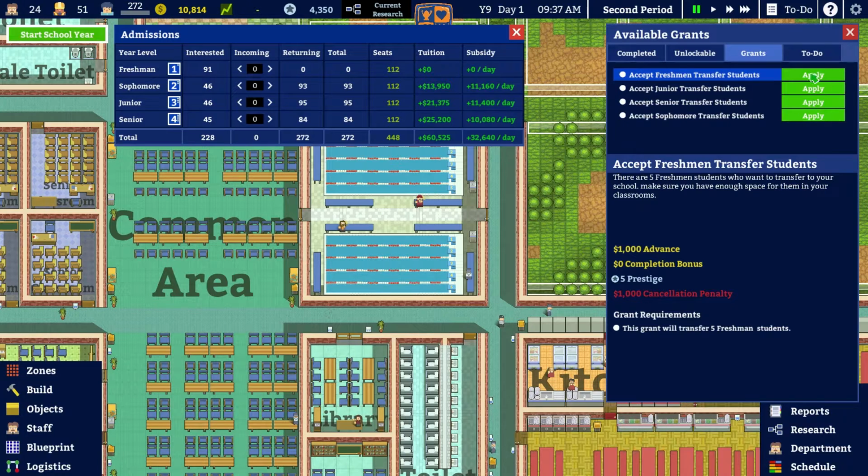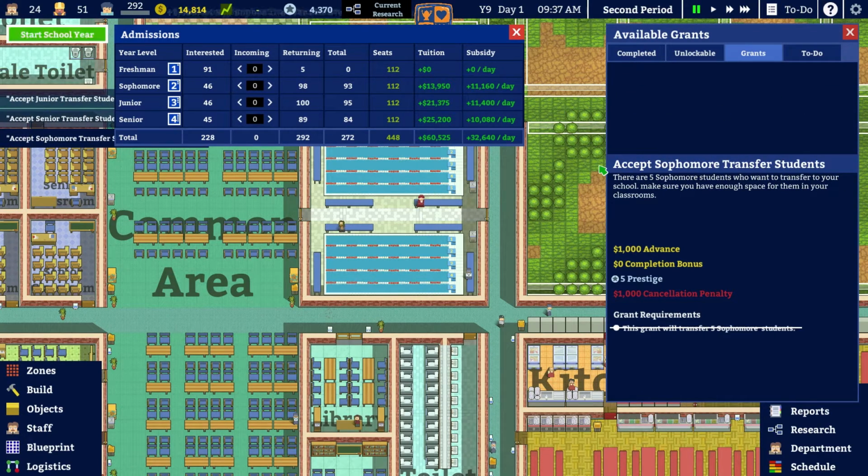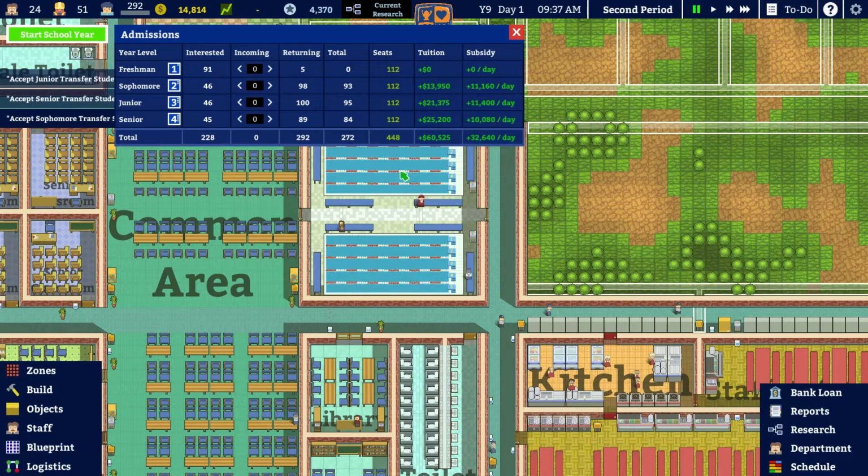So if we do this, now does that add 5 on? We could possibly have a look at this for the freshmen. So returning 0, total 0. If we do that, yes, they've put that in. That helps an awful lot. Right, we'll have those. Yeah, we can fit these people in. It's absolutely fine. Yay, there we go. Right, so we've got all the people in.